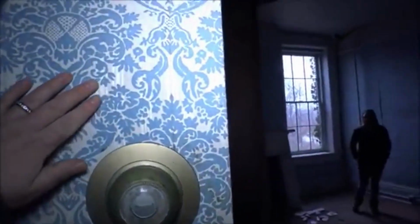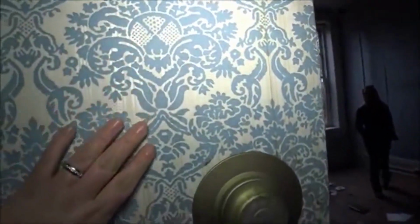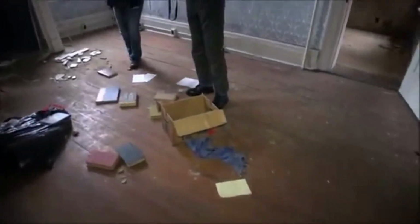People got really upset at me because I didn't say what it appropriately was. But this would have been the servant's area. So back in the old days, any servants there would have used that staircase so they weren't seen in the main area by guests. But yeah, it's like a velvety felt type of material. It's fuzzy. So whatever you call that, that's what it was.